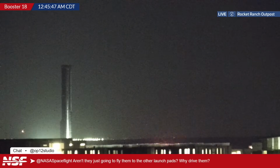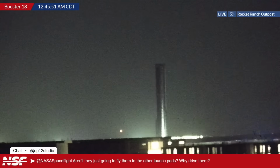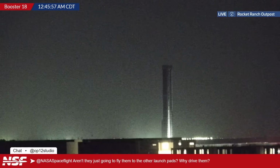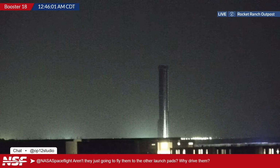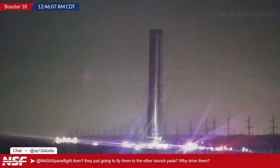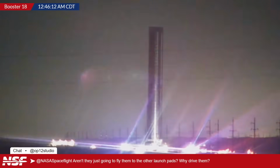Also, I don't know how the FAA would look at having a booster fly over, especially going over like Tampa. I don't know if they'd be okay with that. Yeah, there are quite a few decently sized cities between Starbase and the Titusville area that would certainly have to be considered.